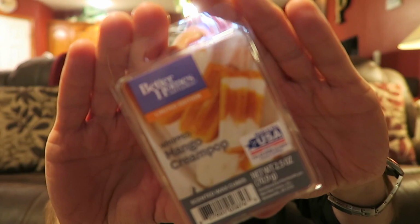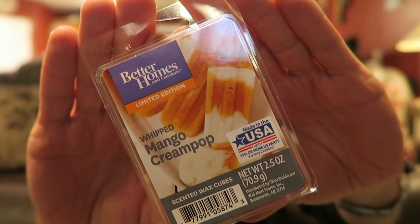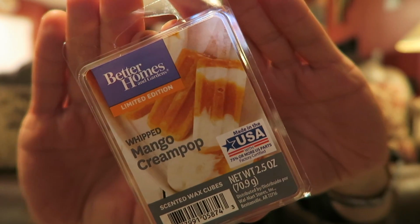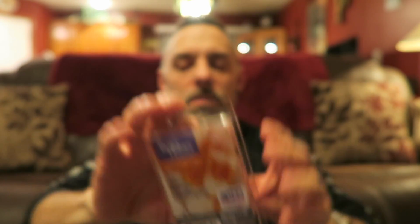Next we have whipped mango cream pop. Look at that picture with that nice, delicious looking cream pop. The pictures look so good. On a lot of these, the pictures look good. This one, it's not really exactly what you would think. You would think you'd get a real nice creamy mango.